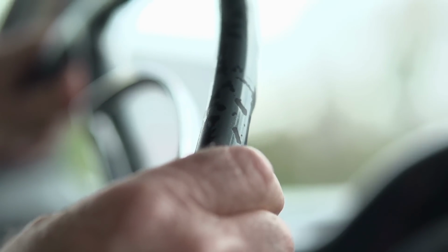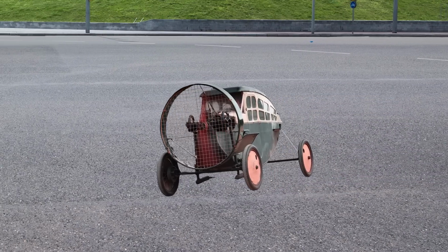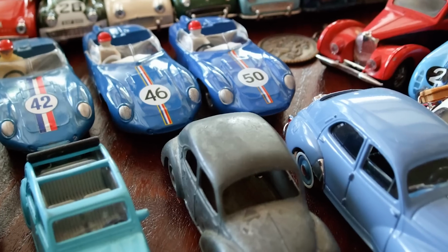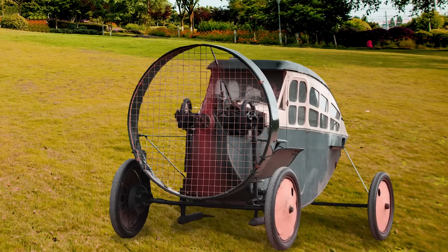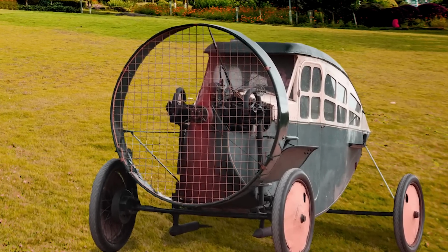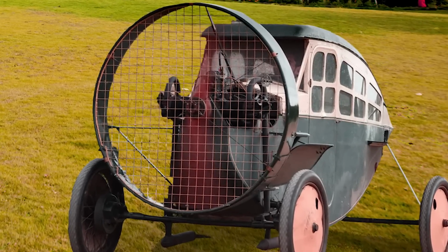Even if the driver was going really slow into a turn, the back wheel always lifted slightly off the ground, and the front wheels would wobble like a toy car from the 90s. As interesting as his design was, Marcel Layat failed to convince the general public that the propeller-driven car was the vehicle of the future.